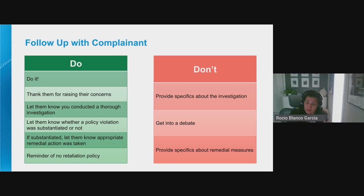If, on the other hand, the allegations were substantiated, you want to let the complainant know what you are going to do about it, right? Like, I complained about something and you found that what I was saying was likely true. How are you going to handle it? So you might want to let them know, we're taking appropriate remedial steps. We're going to be ordering some training, and just trust that we're taking care of the situation.